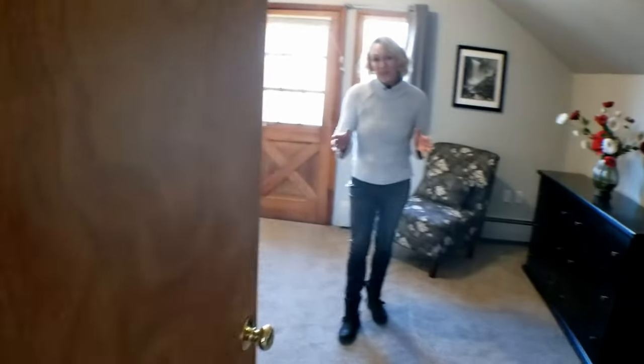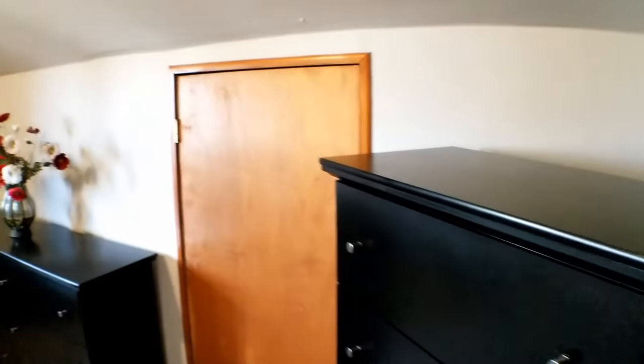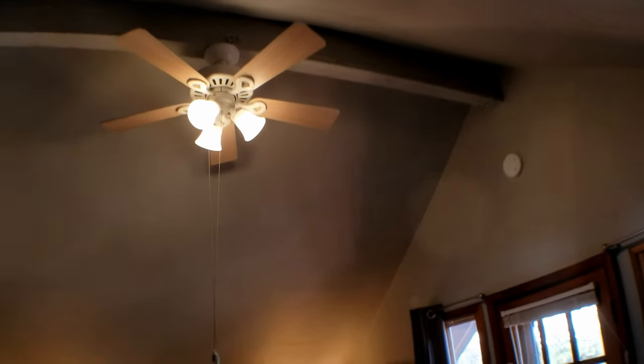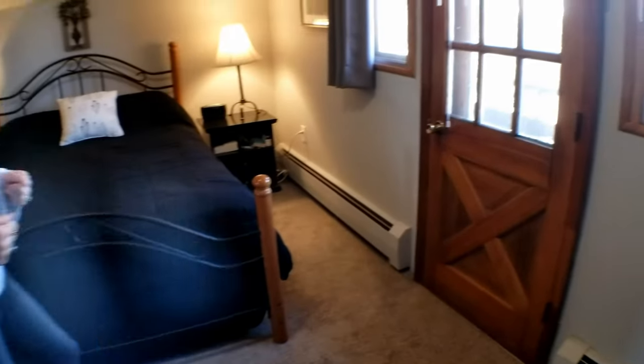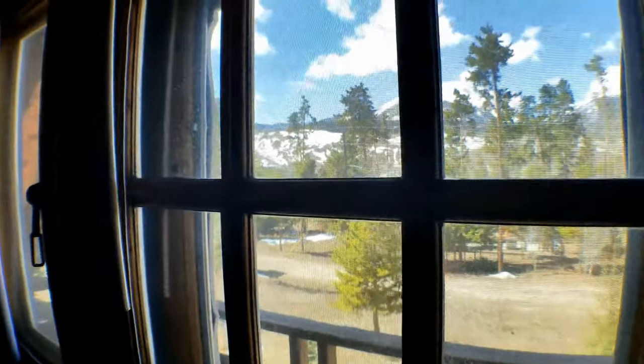Here's bedroom number one. And this is my favorite of these bedrooms because this one has its own private balcony. Now we have lots of storage in here, and these ceilings are vaulted, which add volume to this room. It's very spacious, as you can see, and private access to a private balcony facing those mountains.